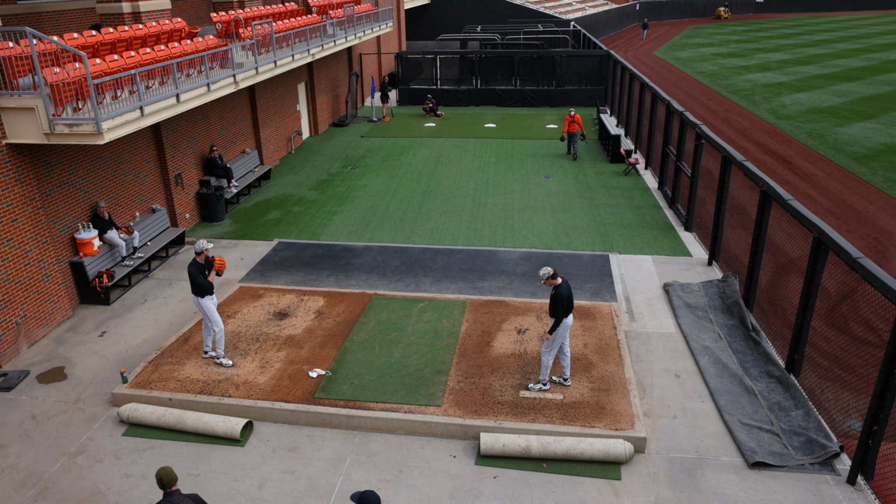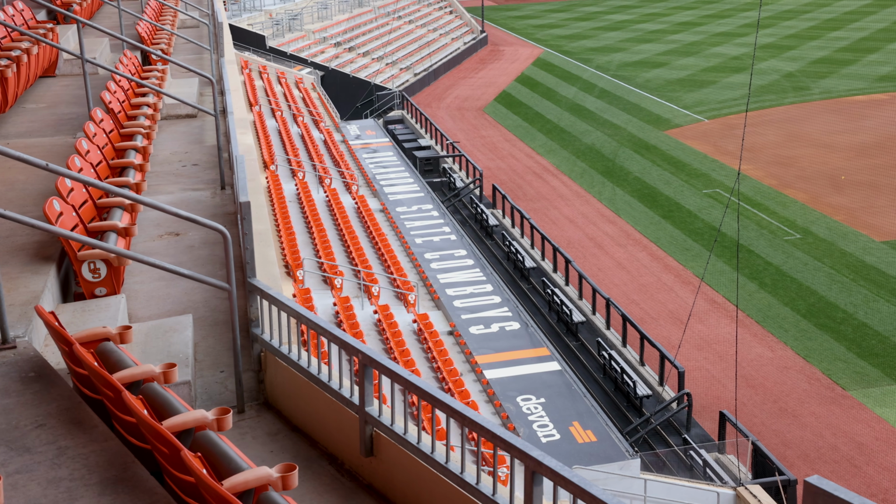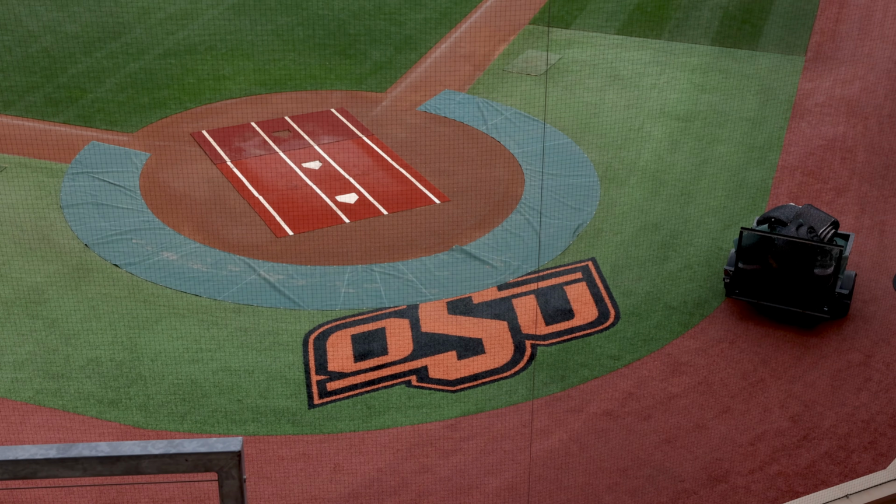I think for a lot of them, unless they get to the big leagues, this is about as good a home ballpark as they're going to play in for a long time. This has a lot of the feel of a AAA stadium, a little bit of a smaller version of a Major League Stadium when it comes to the amenities, but about the right size of a great AAA park.